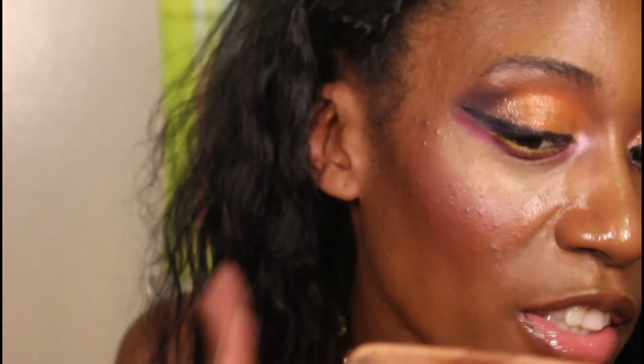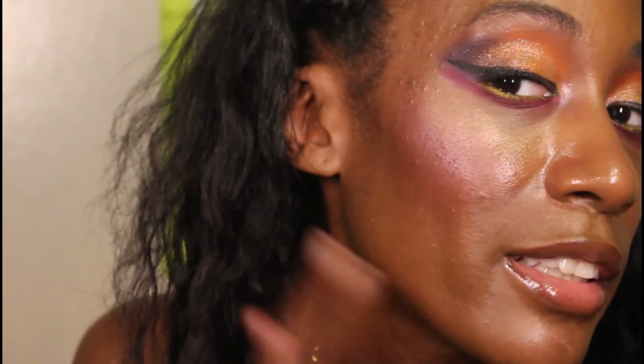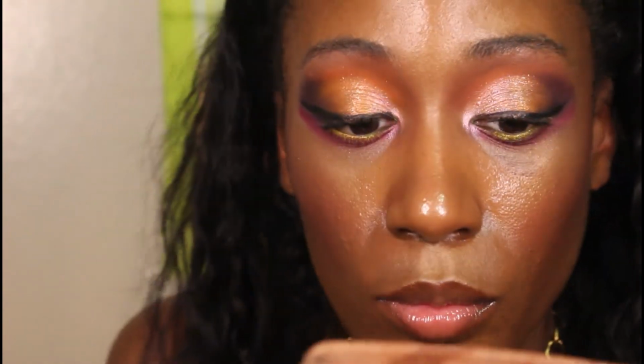I would definitely say that the Charlotte Tilbury setting powder I put on my face, or finishing powder, to me this side looks less oily than this side does. So there's that. This side overall to me just looks more oily.